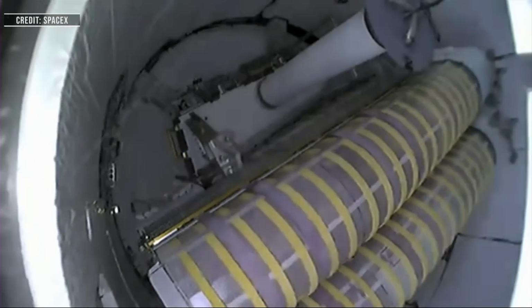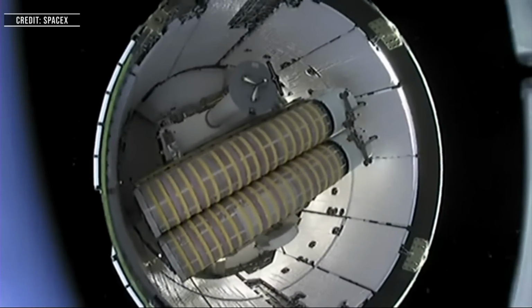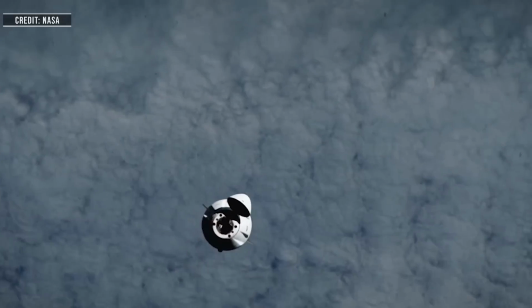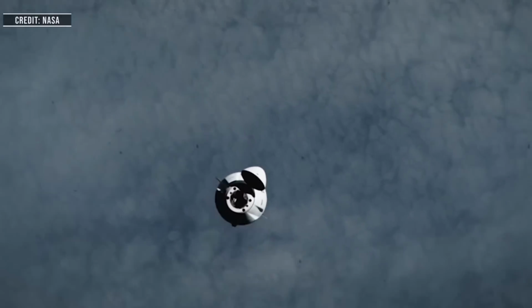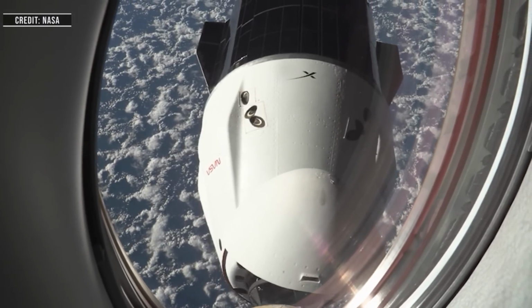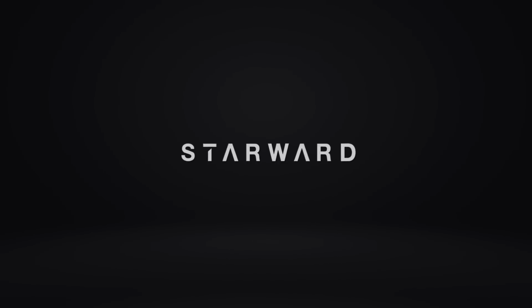Meanwhile, the second stage reached its final orbit, and Dragon separated from the second stage to continue its journey to the International Space Station. About 17 hours later, on November 27th at 7:39 a.m. EST, Dragon autonomously docked to the International Space Station's Zenith or space-facing docking port located on the Harmony module.